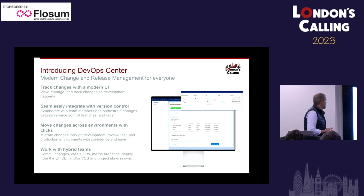The modern UI allows you to view, manage, and track changes as the development happens. The entire principle was using version control systems to underpin it, moving from the org as the repository of knowledge to the source code repository being the knowledge. You can move change across environments with clicks, with very simple visibility of what you're doing, and make sure that you can work in hybrid teams, whether you're using the UI, the CLI, or different version control systems, and be able to merge and deploy. All of the things which normal code management deals with.